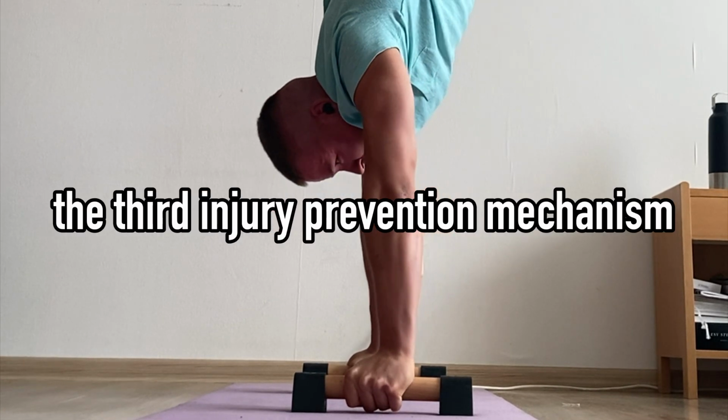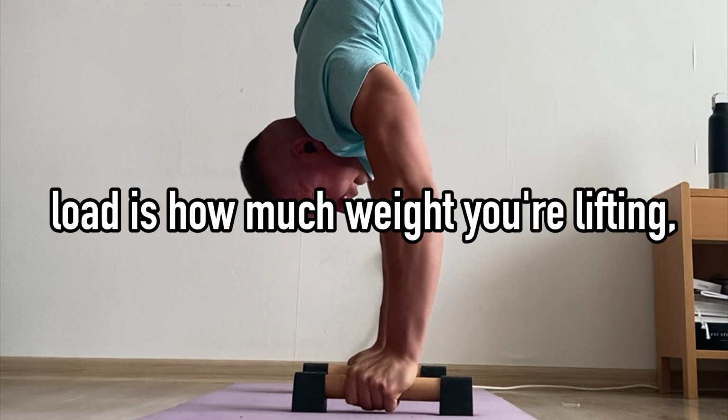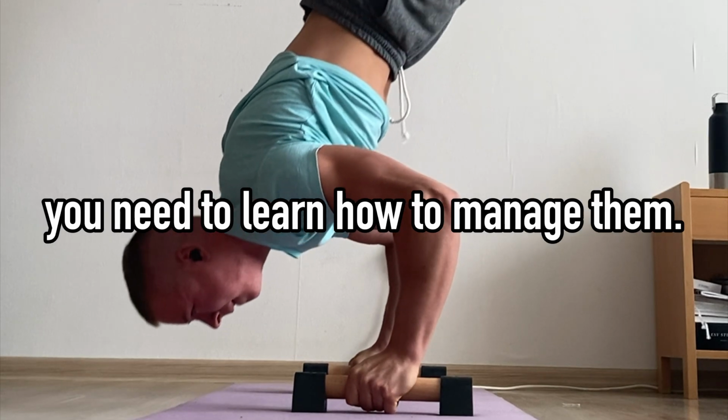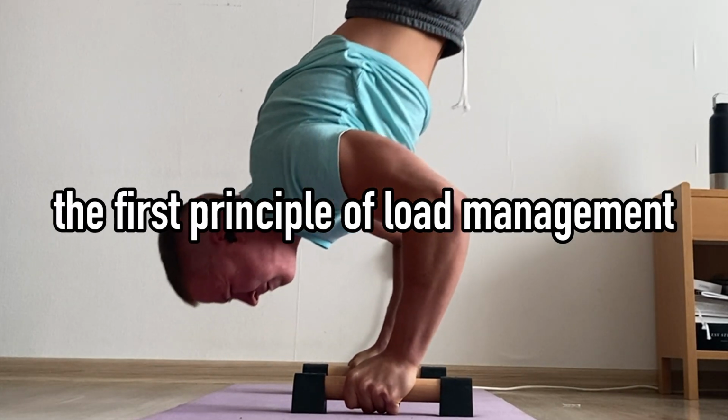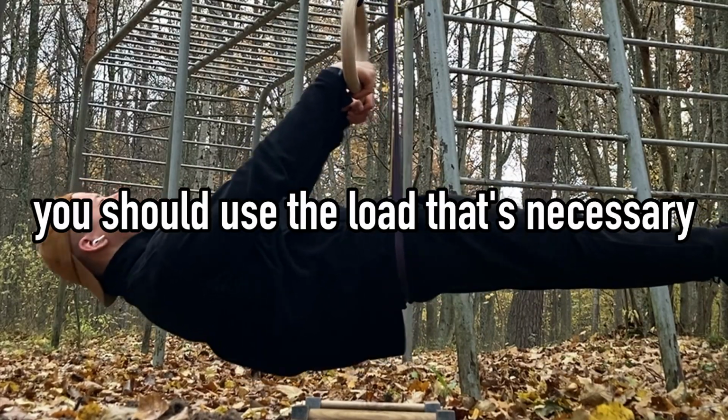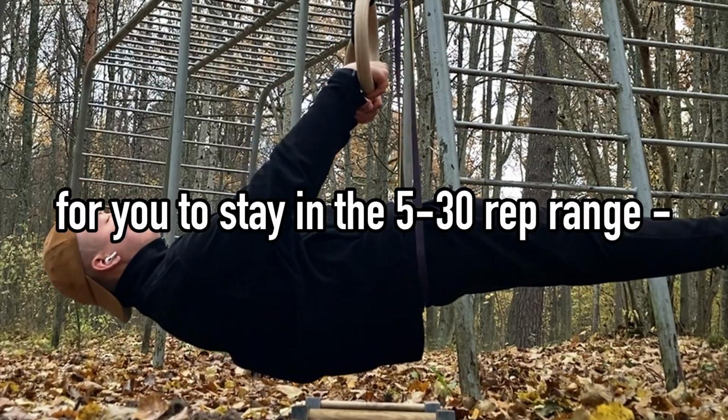The third injury prevention mechanism is load management. Load is how much weight you're lifting, and since heavy loads impose really high forces on your body, you need to learn how to manage them. The first principle of load management is to never use more load than is necessary. This means that if your goal is to build muscle, you should use the load that's necessary for you to stay in the 5 to 30 rep range.